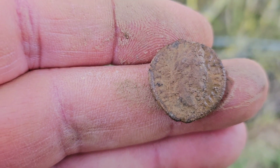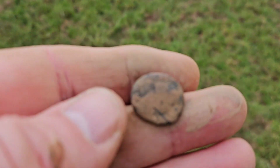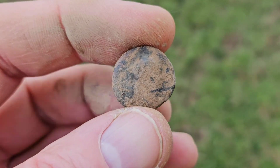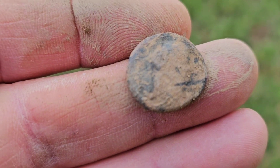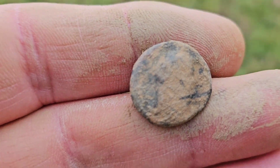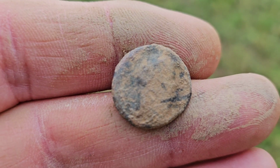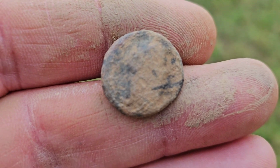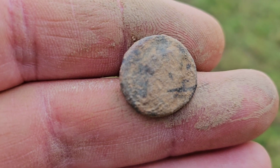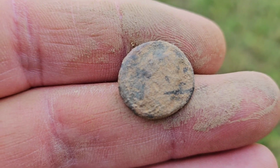Look at that. Incredible to think that they've been laying down there for all that time. Shirley has come back with a coin, and you can see the bust of the emperor there. That's another denarius. These are coming up scattered all over the place, so it's not part of a hoard, because they're 150 to 200 yards apart, in different parts of the field. Tells you everything you need to know. I am not sure what emperor that is, but it's still a Roman coin, and it's still a nice find. Well done to her.